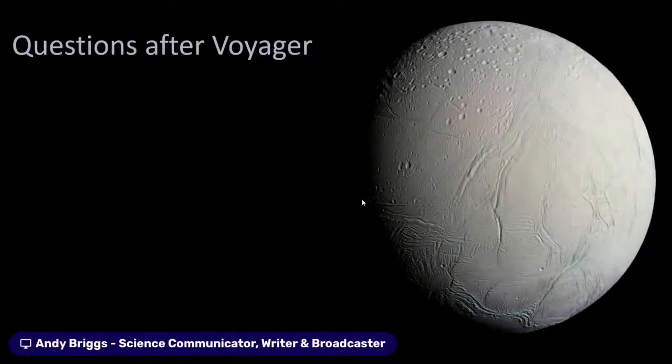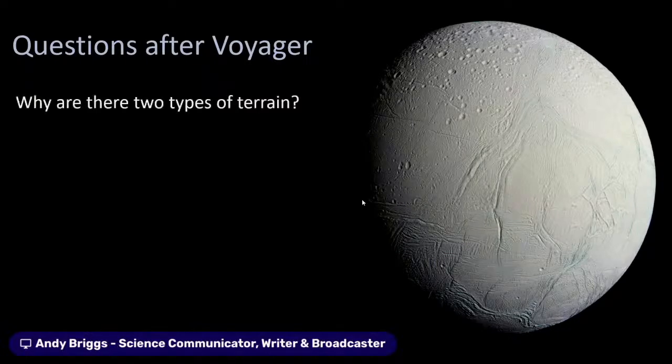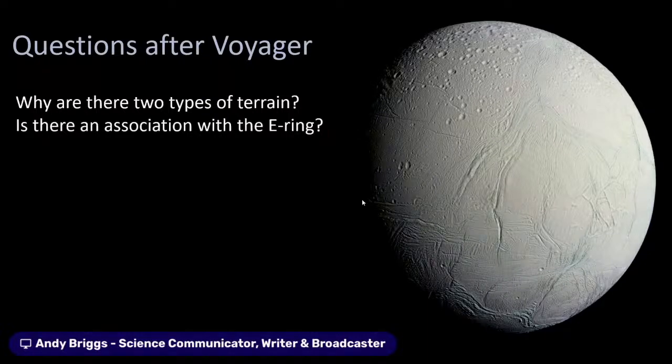Now, after the Voyagers, scientists were left with two questions, really. The first thing that you see when you look at Enceladus is that it has a varied terrain, with some cratered areas, but the rest of it is very, very smooth. And the fact that it's very smooth indicates that it's a very young landscape. So the question they asked was, why are there these two types of terrain? Why is there a cratered area and a perfectly smooth area? How did that happen? And they were also intrigued by the fact that Enceladus does orbit within the densest and most diffuse part of the E-ring. And these were questions that astronomers really wanted to know the answers to.